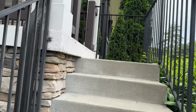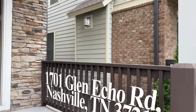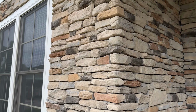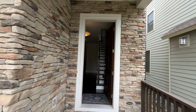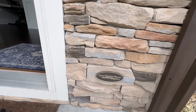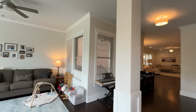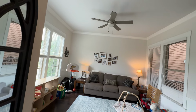All right, guys, today we're in the heart of Green Hills, one of the most walkable communities in Nashville. And right here, you have a nice approach, a nice front porch, little stone facade right here. It's just really nice. This is a David Weekley built home. You can see right here, one of their Energy Saver series, which is really high quality. They put extra attention into the efficiencies and the future efficiencies that you'll need in a home like this.